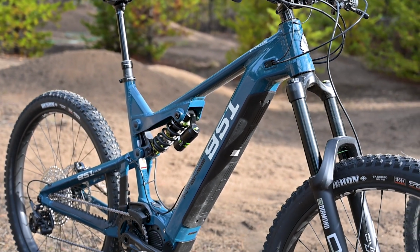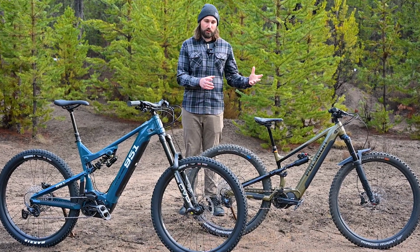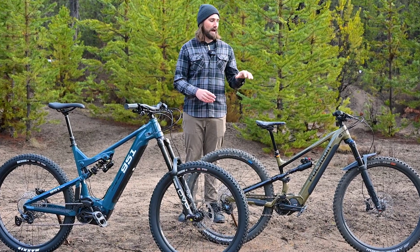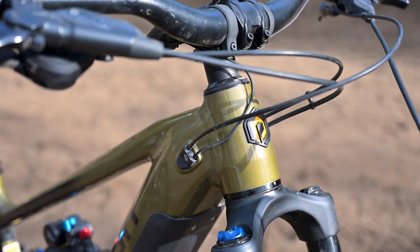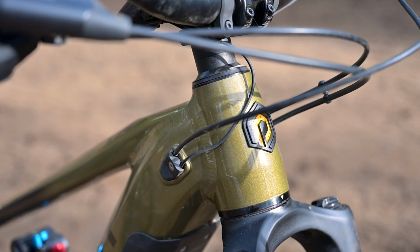Both bikes are built around aggressive, overbuilt aluminum frames, making them perfect for everything from aggressive trail riding or just exploring your local fire roads. They also both have internal cable routing, water bottle mounts in the front triangle, and all the modern standards you'd expect to find from a performance-oriented e-MTB.